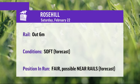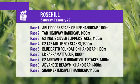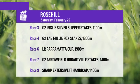All right, it looks to be a bit of a tricky program, and the track forecast there is soft, but Mike, 5 big races. We've obviously got some group races on the cards. We're going to have a look at those, and it's time for the 2-year-olds to shine. Yeah, we'll have a look at the Silver Slipper Stakes for sure. Then the Millie Fox, a small field for the mares, the Parramatta Cup. Lots of first-up horses there. We talked about the Hobartville, 8 of the 12 first up. We'll finish off with race 9. 2 very strong favourites, but which one do we like the best? Well, that's going to have to wait later in the show to see that. And, of course, we'll get through all the key factors. But let's start it up with the Silver Slipper Stakes.